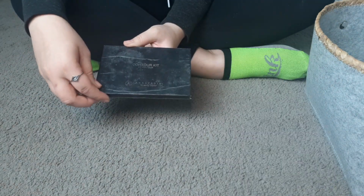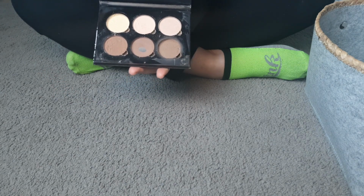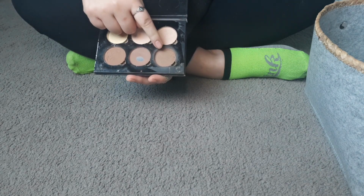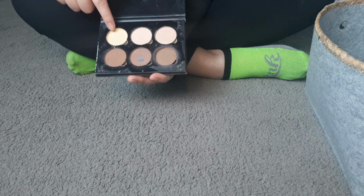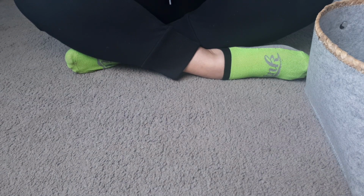And then last but not least, I have this Anastasia Contour Kit, and I do enjoy this a lot as well. As you can see, I hit pan on this shade, and then this one I also did, and I repressed it. I also repressed this one here, so I'm going to go ahead and keep this. And that is everything for my face product.